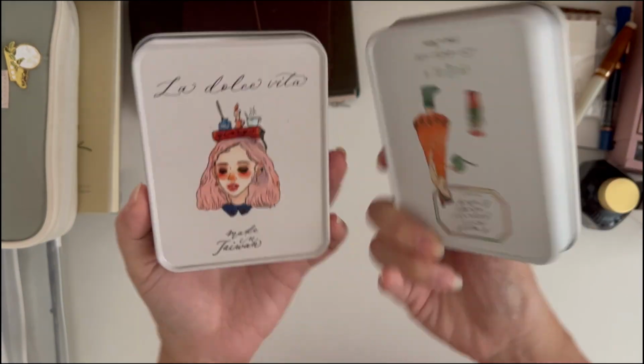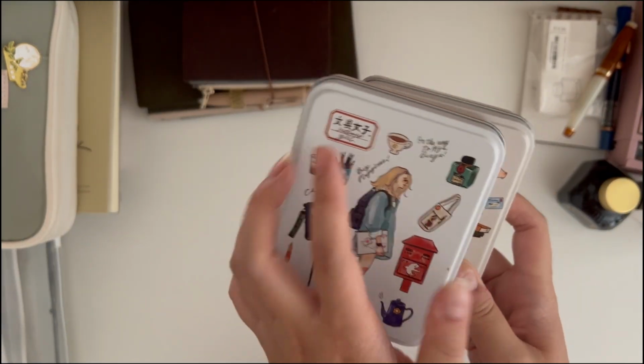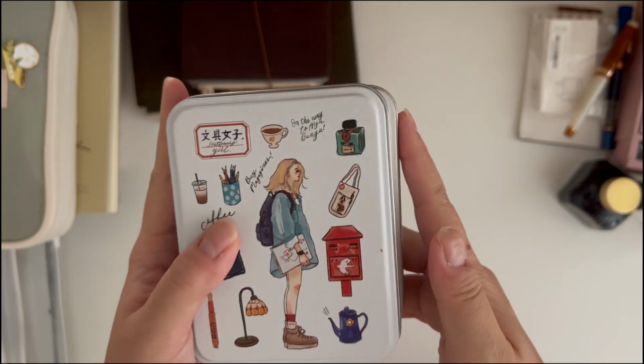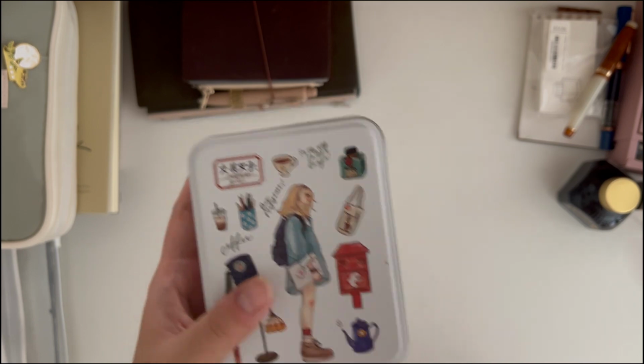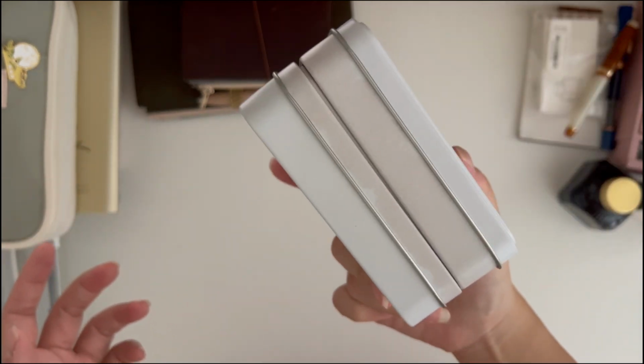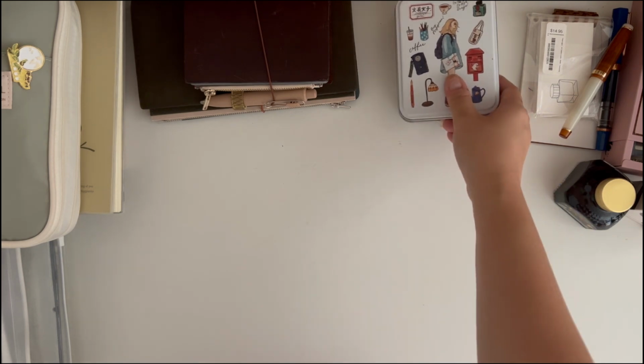Very cute illustration on the back as well. And they're pretty inexpensive, probably like $9 or something for these, but I just really like that they're very useful. So that's one of my favorites for this year as well.